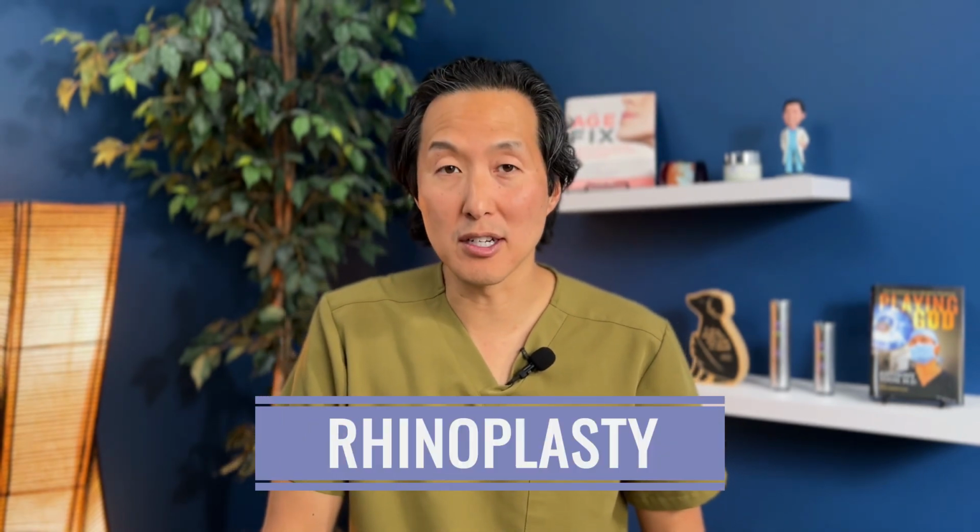To my knowledge, there's never been a single case of blindness from Botox into the glabella, but there have been from filler. And if you're thinking about reshaping your nose, be very cautious. If you're going to use filler, ask your doctor to use a cannula ideally, or maybe you consider an actual rhinoplasty or a nose job to get a permanent change.